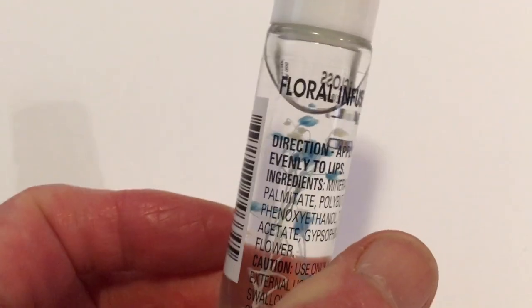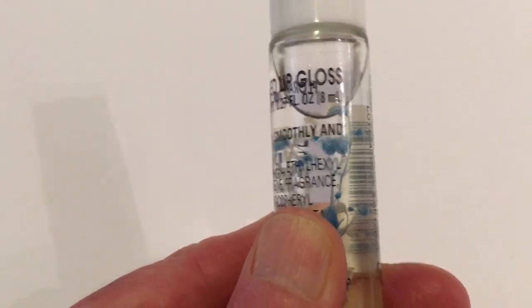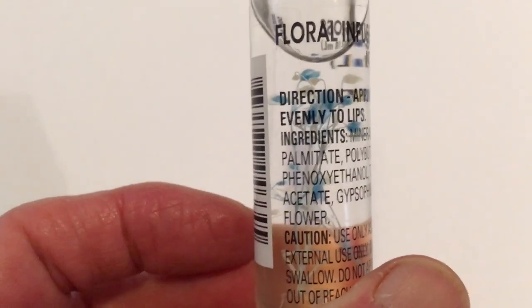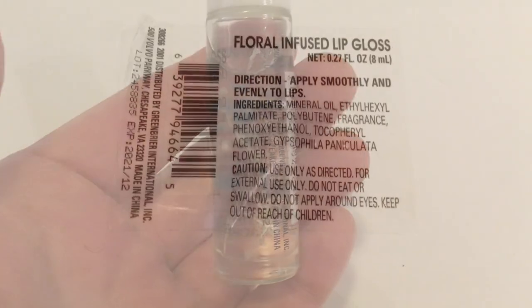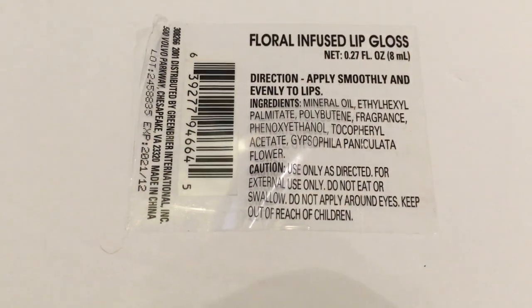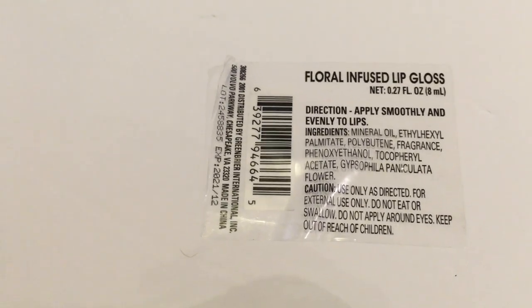But I just picked up one, and I picked up the Floral Infused Lip Gloss. And it's an oil. And I did try it, and I did like it. You can't really see it because of this cover on it. I'm going to see if I can take this cover off and show you what it looks like. As a matter of fact, it's a lot easier to see since I took this off. But that is the directions and the product's information.